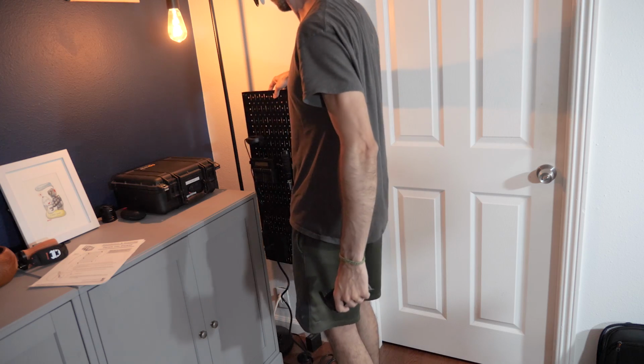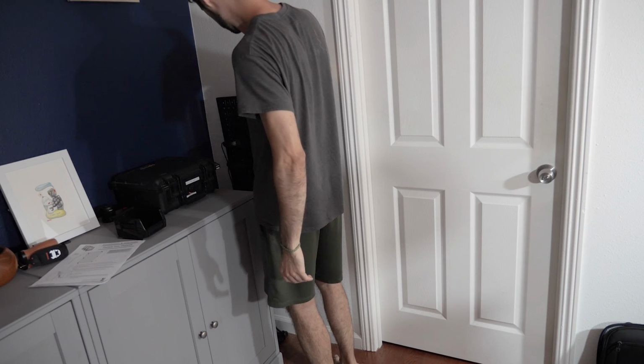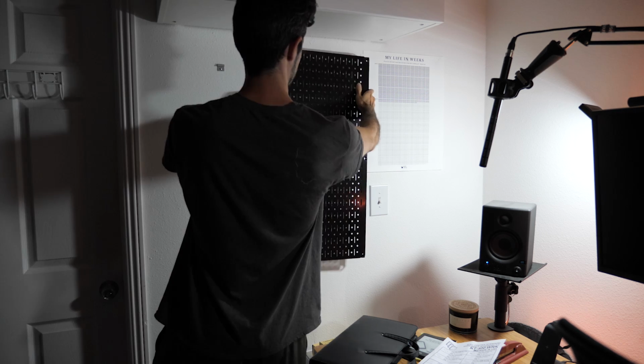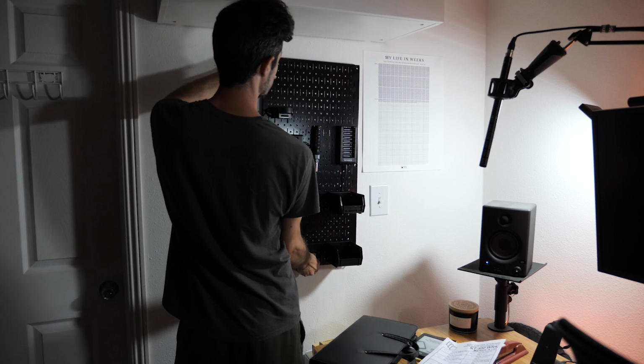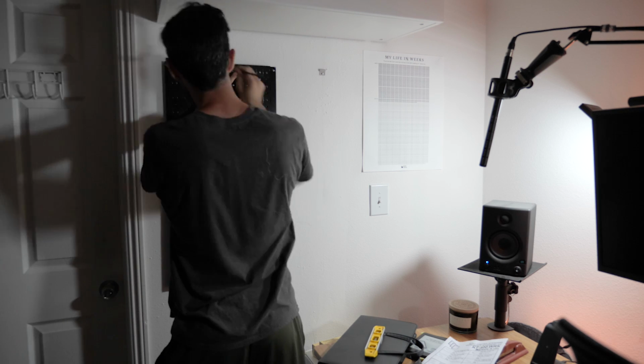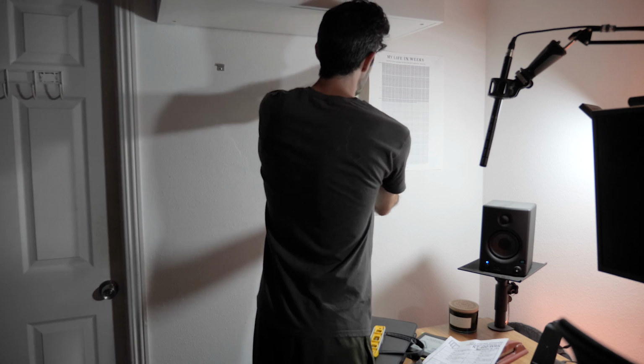Originally I was going to put the charging station in the back here, but it was too cramped. So I decided to put them both under this new IKEA cabinet, which actually was kind of the perfect spot. I'm using this handy magnetic bubble level to level out these pegboards and figure out where the holes are going to need to be drilled.